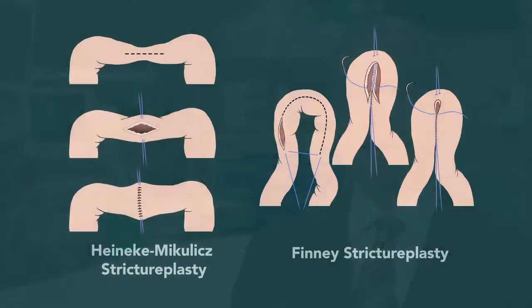It was in 1976 that a surgeon from England, Emmanuel Lee, described two bowel-sparing procedures, strictureplasties, in Crohn's disease. One was the Heineke-Mikulicz strictureplasty and the other was the Finney strictureplasty. These strictureplasties are still used nowadays in the majority of patients. They are very good techniques in the armamentarium of a surgeon dealing with patients with Crohn's disease. These strictureplasties are good for limited segments of Crohn's disease. They are not particularly good for extended segments of Crohn's disease.